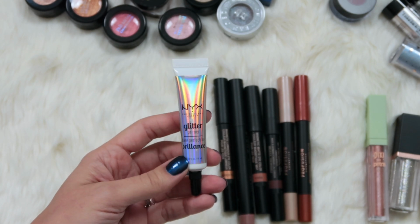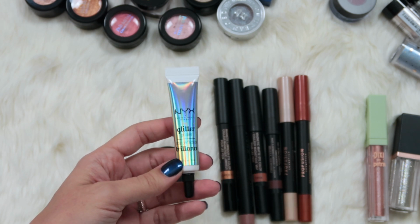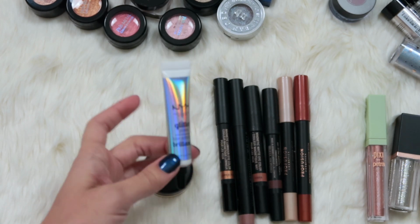This really will help if you have any kind of glittery eyeshadow or shimmery eyeshadow. It will help to A, intensify it, and B, lock it onto your eyes and minimize fallout. So if you've never tried it or you don't own this, I would recommend it.